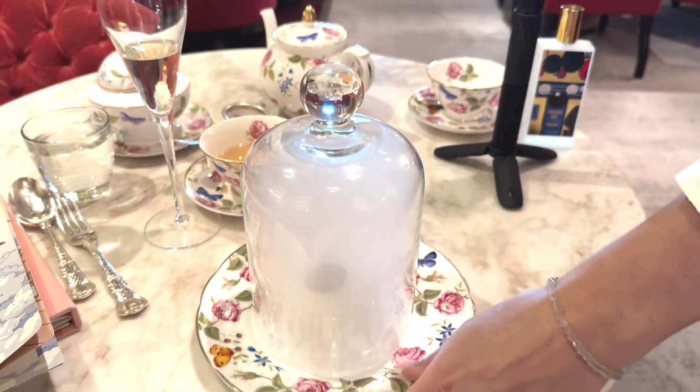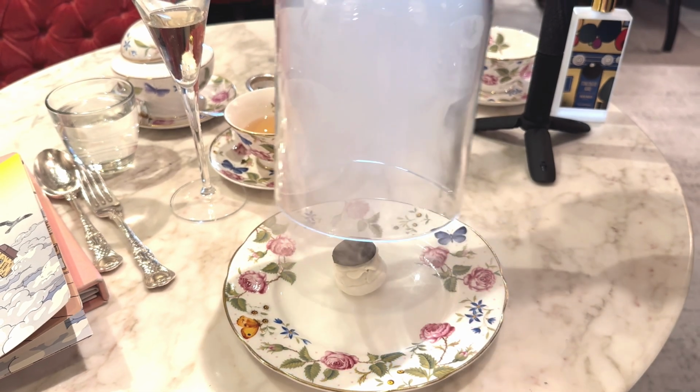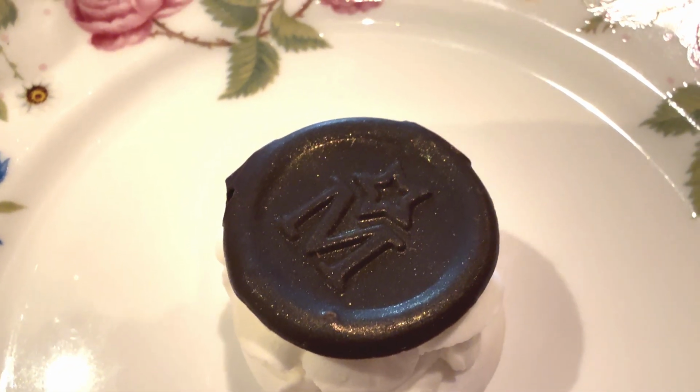Was just presented my beautiful Amuse Bouche. Look at this, look at the theater, I love it. So this is my La Rose, inspired by Memo Paris, Portobello Road, rose petal and Yorkshire rhubarb, mandarin and vanilla creme. Let's try it out.